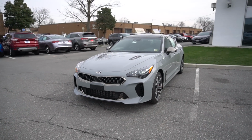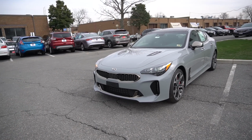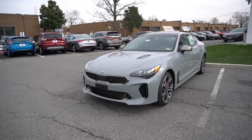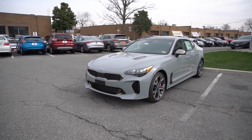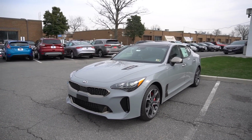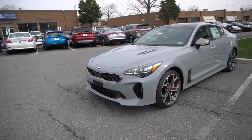So starting off on the outside, hopefully you guys can hear me. I'm by a pretty busy road, Rockville Pike, one of the busiest in Maryland. Anyways, I really love how the Stinger GTs look. Ever since they first came out, the rear end was sort of a thing I had to get used to, but it really grew on me, the whole car.